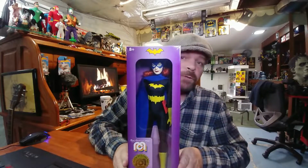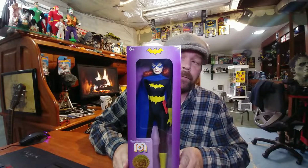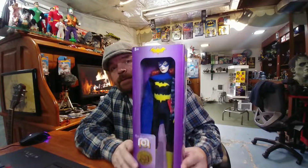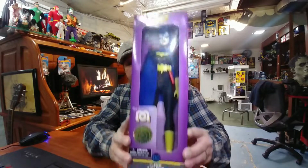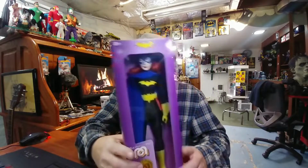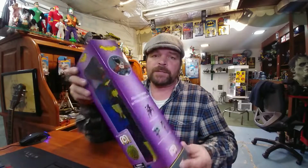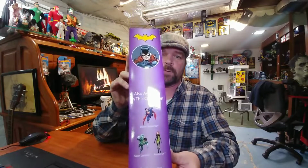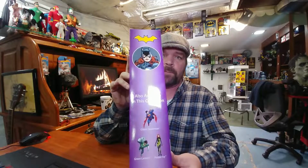Again. Today we're going to be having a look at the Target exclusive Mego 14-inch Batgirl. I put this off, and I know I said in the past I didn't want to buy these figures, but Target has them on sale for $15.99, so it's a little less painful to buy. And let's face it, every time I put a Mego action figure up here, I am playing with dolls, whether it be a male gender or female.